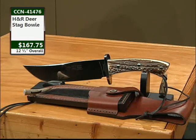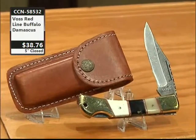It's $167.75, but retails at $466.67. 41476 on that Hen and Rooster.